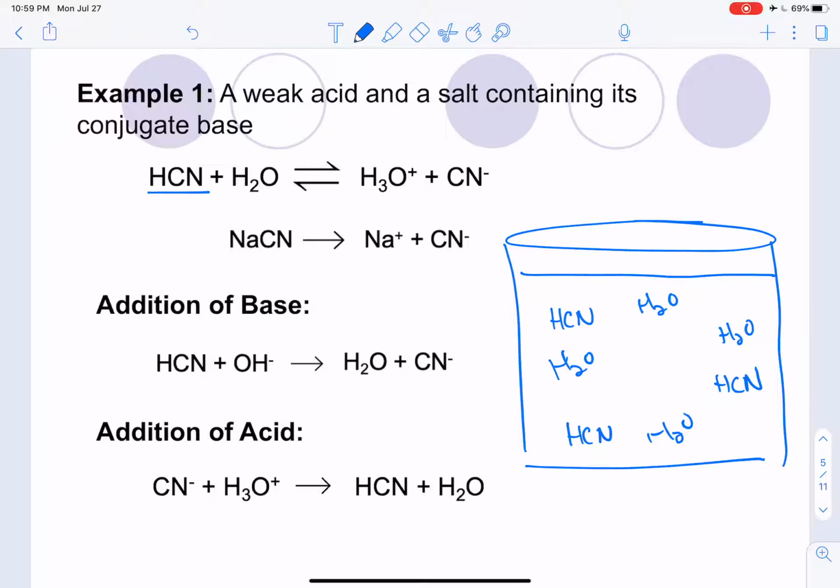And then we're going to have a few of these and a few of these, but not very much, because remember, this one right here is a weak acid, so it doesn't dissociate very much. So we get very little of this and very little of this. What we're looking for in this system is the weak acid right here and its conjugate base, this right here, but we don't have very much of the cyanide ion.